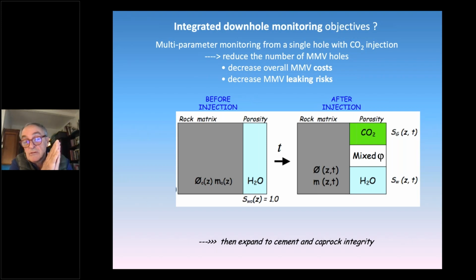Why put all those techniques together? You might say that this was tried at Ketzin about 15 years ago, but there were several holes dedicated to several techniques, one for seismic, a couple for electrical, and so on. And then when you want to analyze the data jointly over time, the data might not be recollected easily.